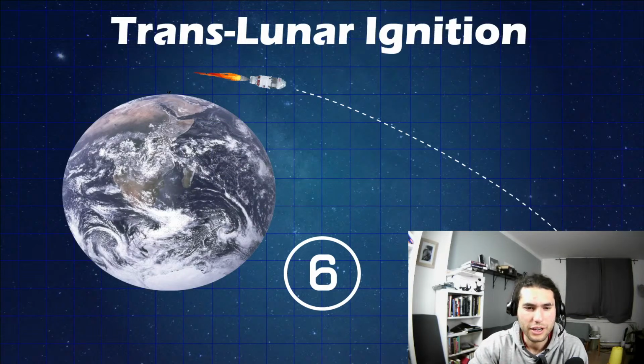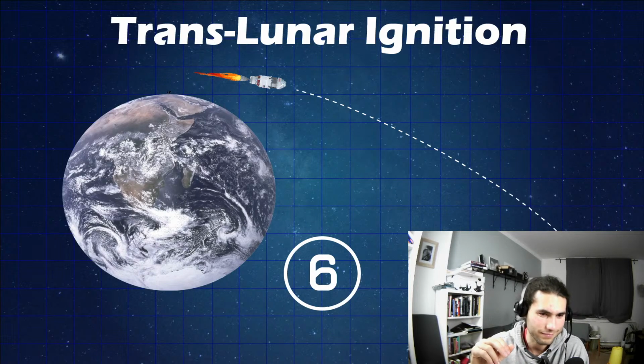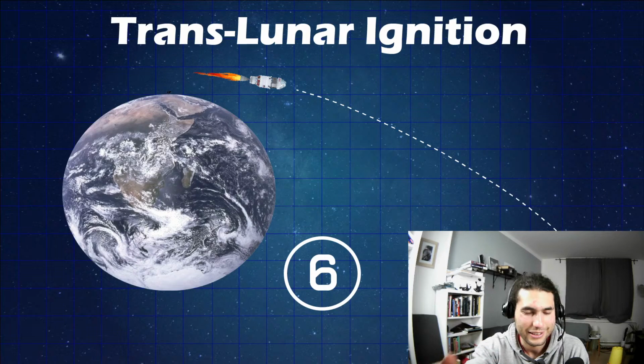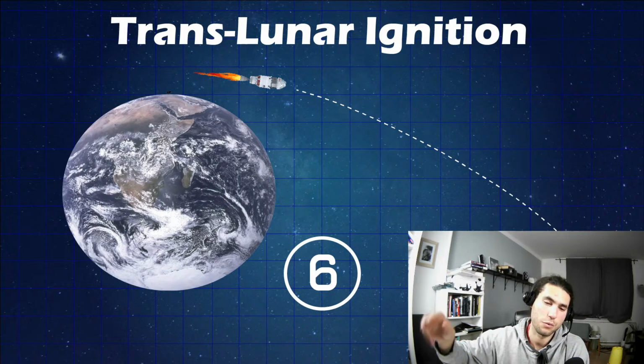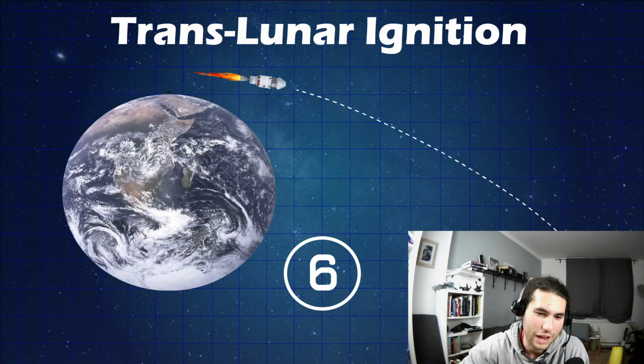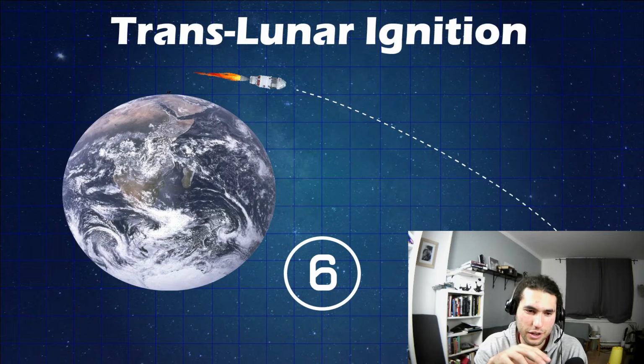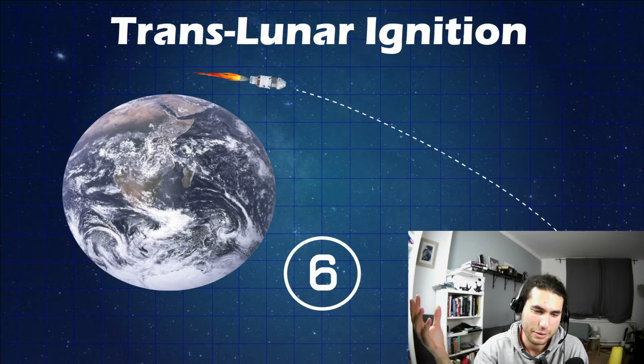So once you're on that translunar injection, the engines will turn off, and the rocket will just coast all the way until it is reaching the apoapsis of the orbit, and then the rocket is basically at the moon, and then it can make a maneuver. But once the translunar injection is final, the Orion capsule will separate from the second stage, and it'll operate as an independent vehicle as it coasts all the way to the moon.